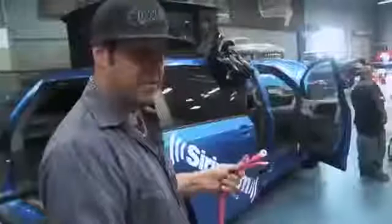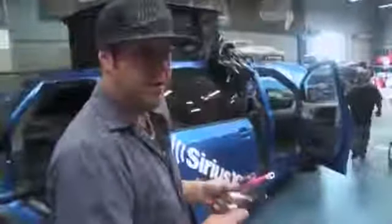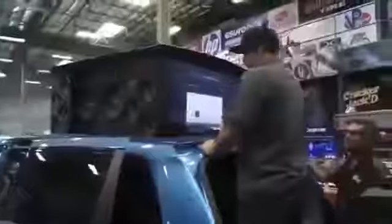It was the final push. All the speakers are in. Finish up the wiring and get this thing tested. Let's get the remotes and this thing should fire up. Now watch the code. Well, I guess the speakers are working.